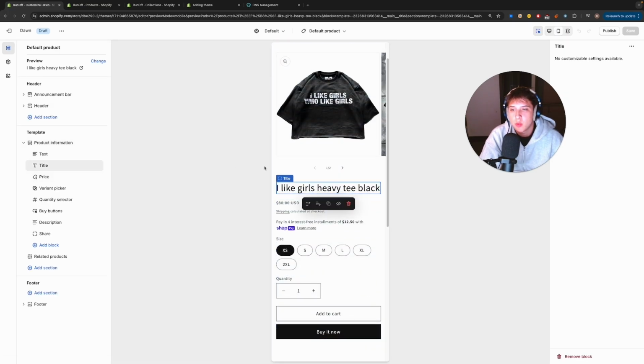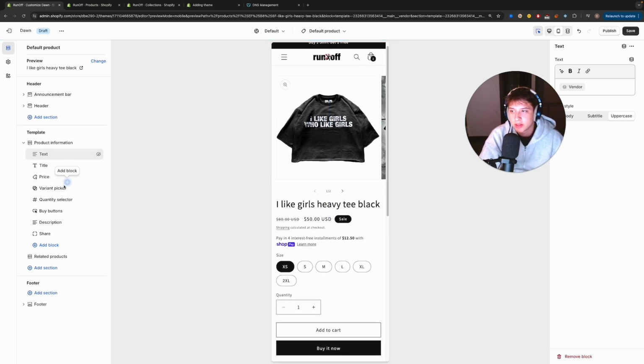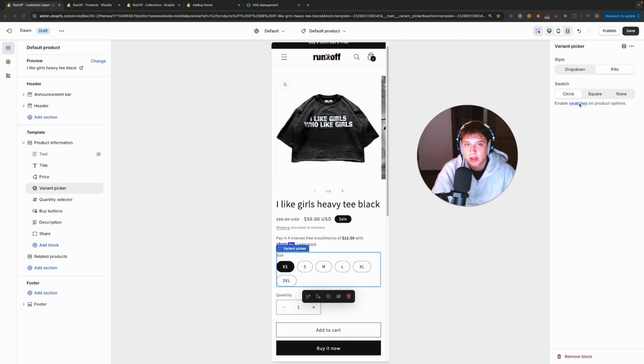So there's way too much clutter going on here. First thing you want to do is click on your brand name right here, then go to the product information, and then click the little I to remove that. Then the next thing you want to do is go to variant picker, and I like to do square, or you can do circle or square, but it is broken at the moment.